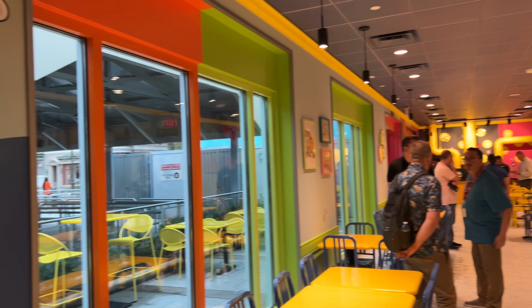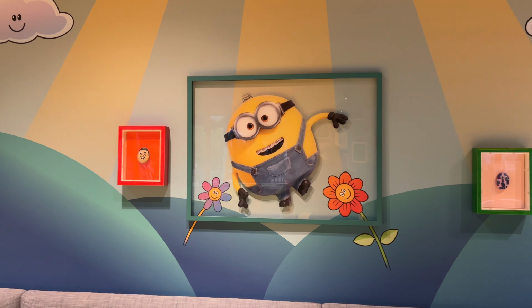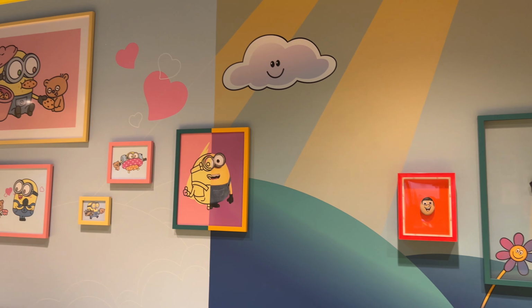You can see the weather is about to take a turn for the worse. While we were in here, it was pouring rain and lightning and everything, so it was good timing to be inside for all of this.